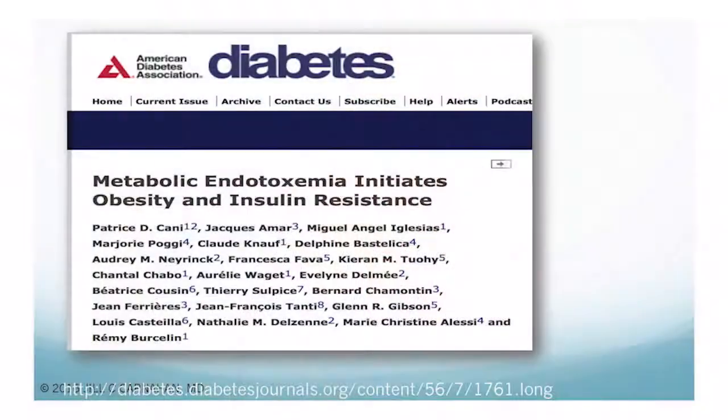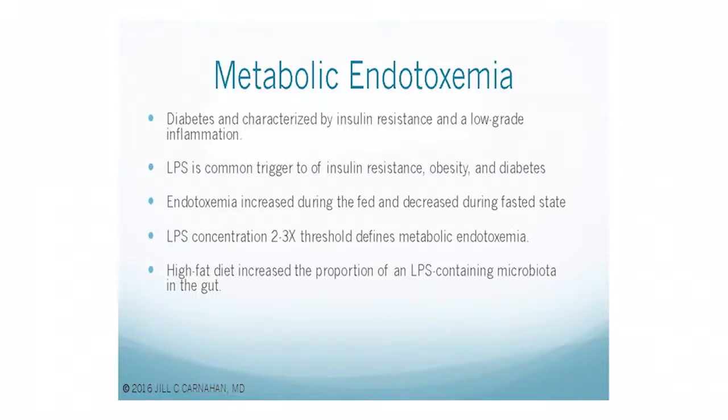Okay, so diabetes, and this is in the heart talk because, as we know, diabetics are at a dramatic increased risk of heart disease and heart attack. And endotoxemia is just another name for that LPS that I explained to you crossing over into the immune system. So endotoxemia is basically when there is this LPS as a trigger for insulin resistance, obesity, and diabetes. And it increases during the fed state and decreases during the fasting state.